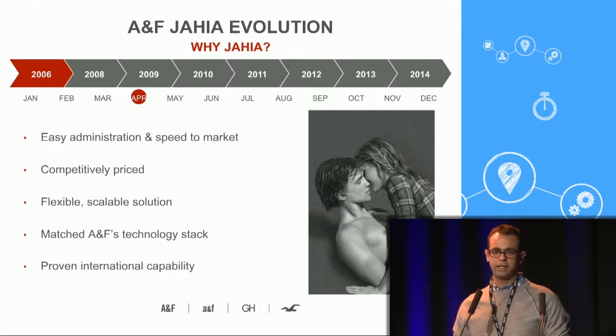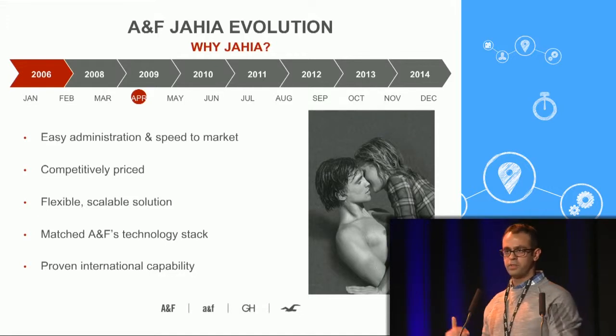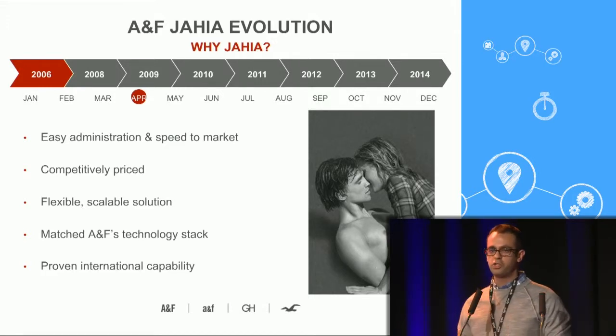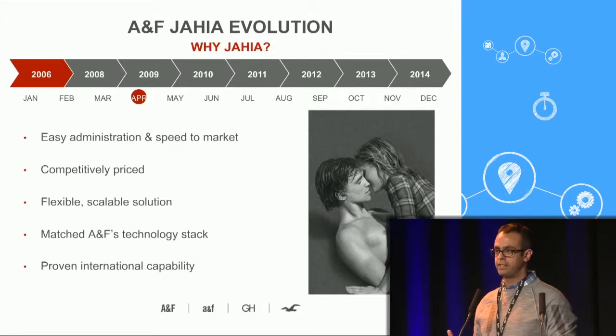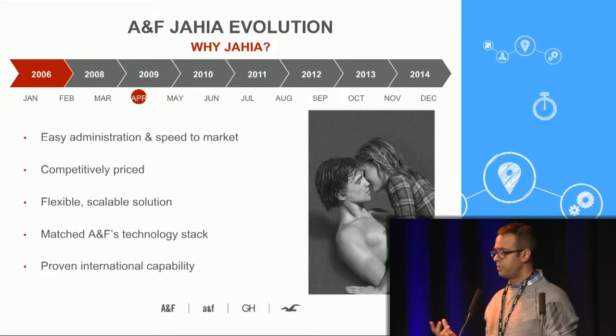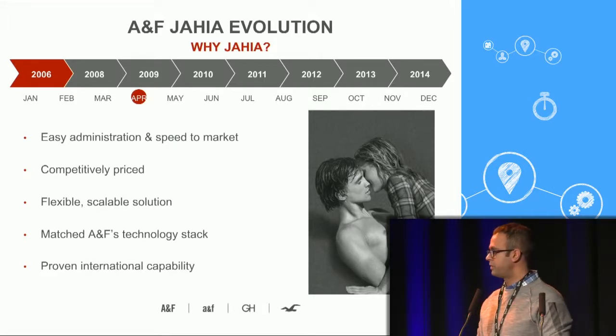Really, the way we tested that was, my boss was able to download Jahia, install it on his computer, and get it up and running. Within about 20 minutes, he had a user site that he could manage content on, and that's not really true of any of those other products out there. That and the fact that we didn't need a full-time administrator or a team of admins to maintain an Oracle portal or an IBM portal. Competitively priced, obviously that speaks for itself.